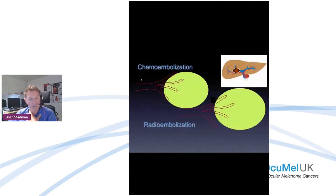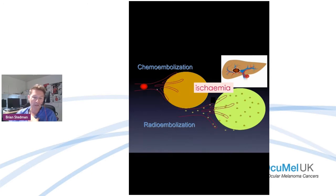So chemoembolization, this is a blood vessel running into a tumor. Here comes the bead. The bead's big, relatively big in our terms. It blocks the blood vessel. What that does is causes ischemia, so it causes anoxia, kills the tumor partly by depriving it of oxygen, but then the chemotherapy from the bead will leach out. So there's a secondary effect. You're causing ischemia, but also you're causing a chemotherapy effect.